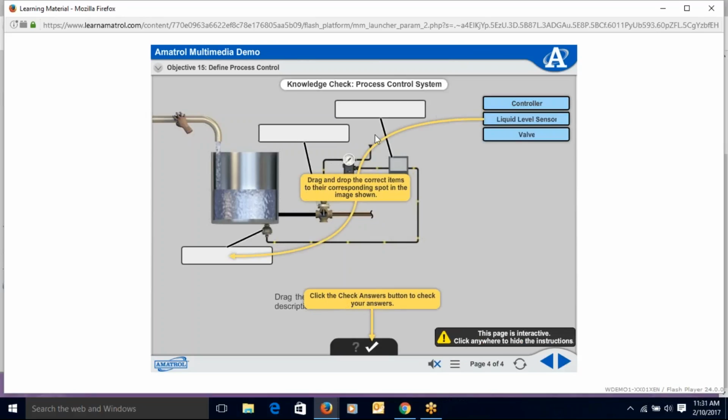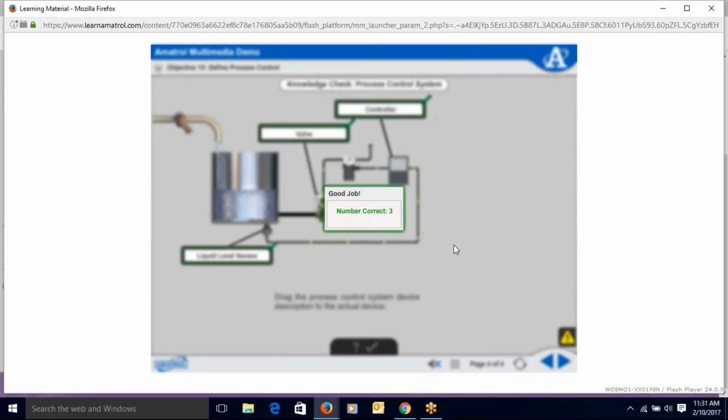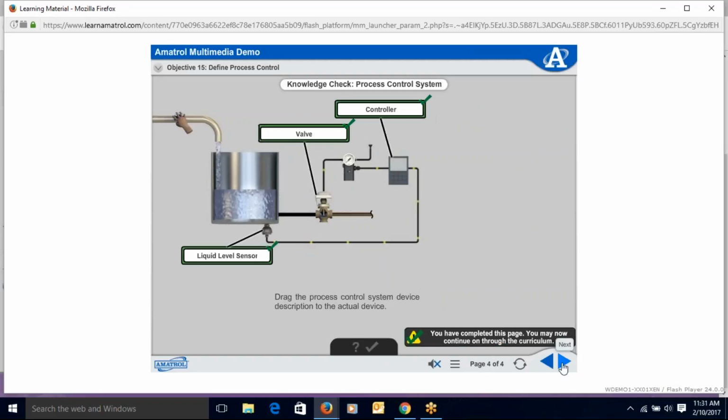Here's what we call a knowledge check. So we just gave the student a brief understanding of process control, and now we're going to check to make sure they understood it by having them fill in these blanks and identifying these components of a process loop. Did I get them right? Wow, I got them right. I just guessed it too.